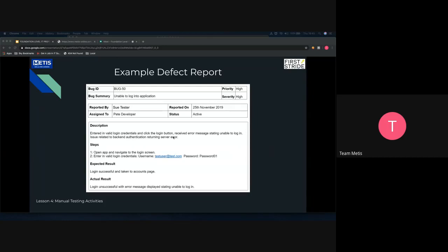Basically, the user is unable to log in with valid credentials. So not being able to log into an application has a high severity on the system because users cannot complete transactions without logging in. But it also has a disastrous effect against the business as well, because obviously if people can't log in and can't make any transactions, the business is not making any money. So it's also high priority as well.